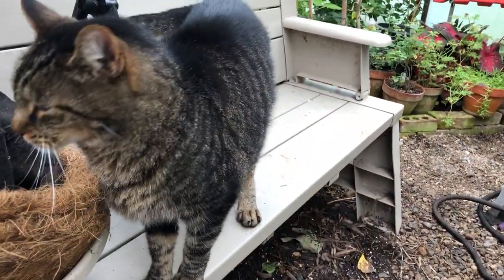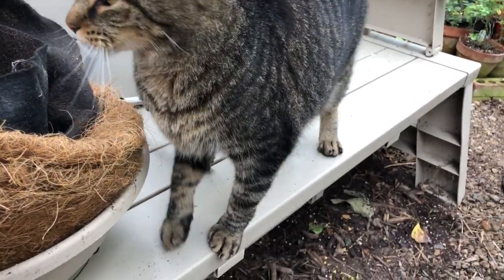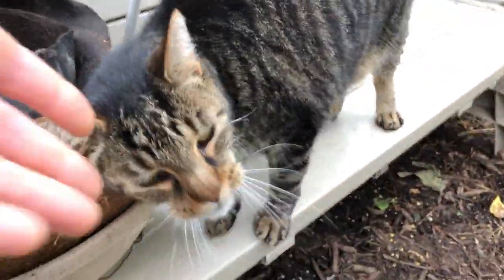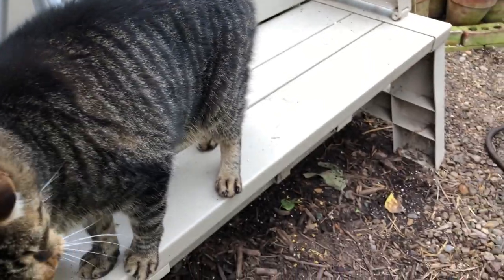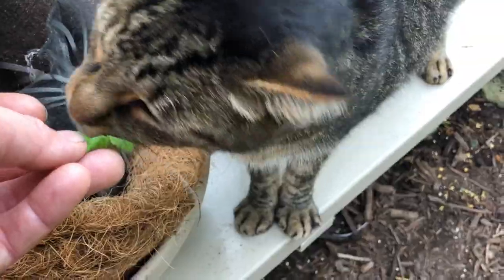He seems to be loving the new remodeling I've been doing out here. He's in luck because I have some catnip I've been growing. I grew it from seed. It's super easy to grow from seed. And isn't it something how cats just love catnip?